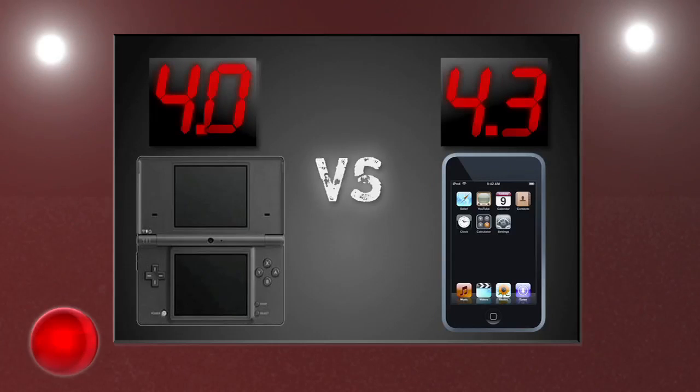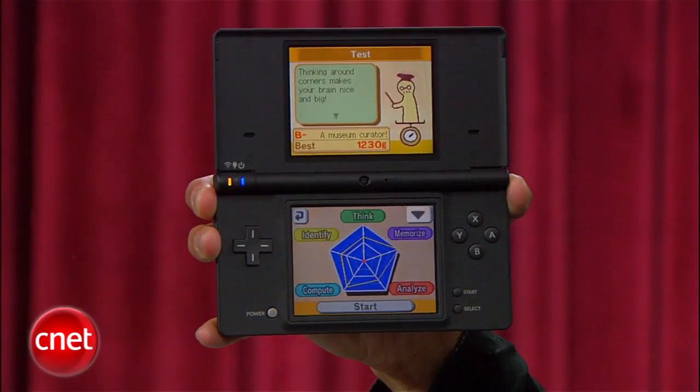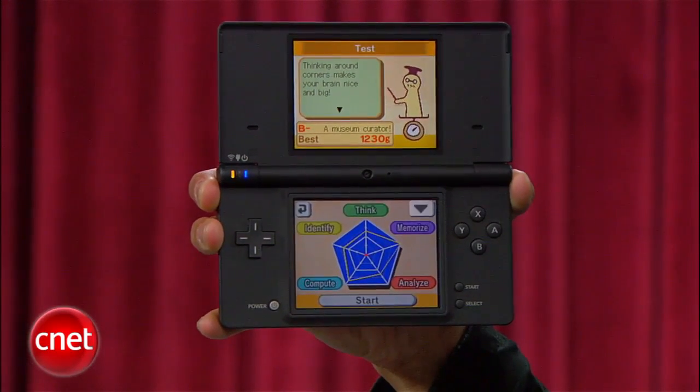So let's average out all 5 rounds, and in a battle where both sides scored perfect rounds, the iPod Touch took the final round, but it just wasn't enough, and the DSi squeezes out the win, 4.2 to 4.1, and the Nintendo DSi is your PrizeFight winner. This was a great first-time showing for the iPod Touch, and both devices clearly showcase where their strengths lie.